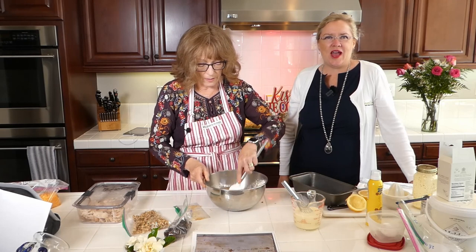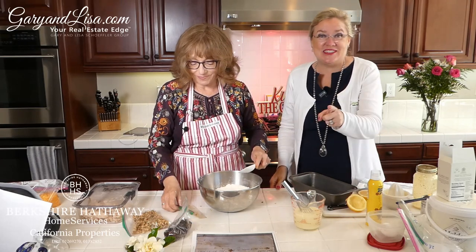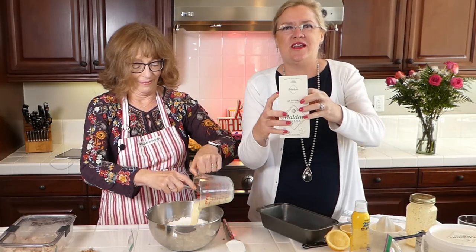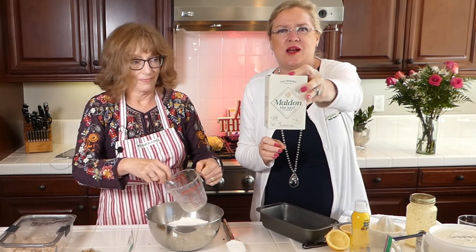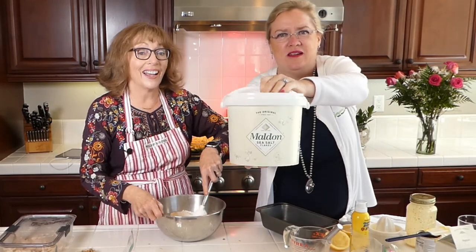I have a funny story about Amazon Prime that just happened today. I was out doing my day job showing real estate this morning, which is what I do during the day, GaryandLisa.com. But I bought this Maldon sea salt that you guys saw me use on those chocolate chip cookies on Wednesday, with the flake salt on top, and they were awesome. But then I went to the P.O. box on the way home today, and look what was in there.